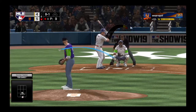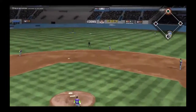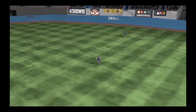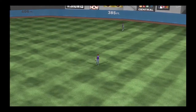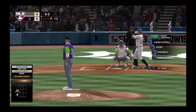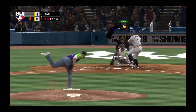Daniel Murphy is in with one away now as he swings and misses here at strike one. Line drive to center field. But sadly for him, this will head straight to the center fielder as he puts it away without much trouble for the second out. At the plate, Garrett Hampson. He could really use a knock here. 0 for 3 in the game so far.